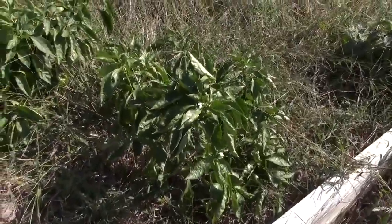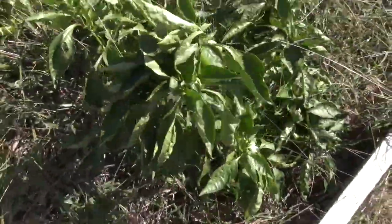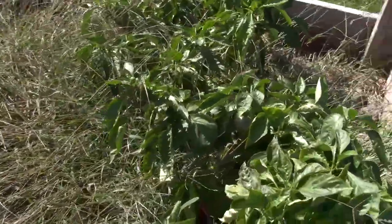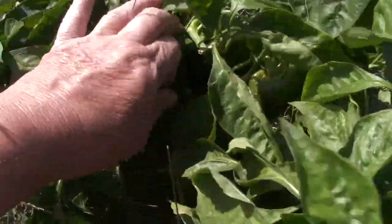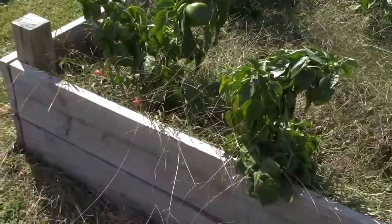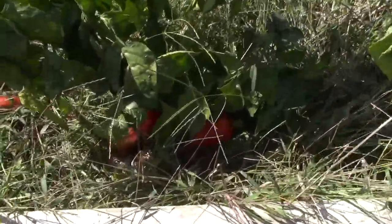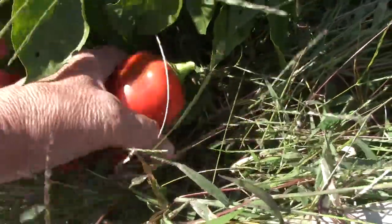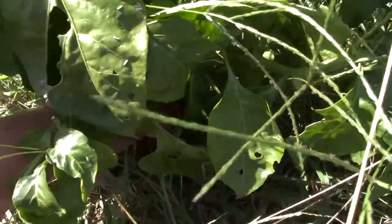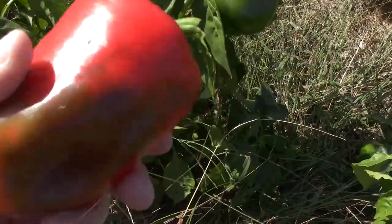So we have some peppers still left. There's a nice green one. Pardon the weeds. Green one back in there. These are our red ones over here. Looks like we have some red ones down in there. Yep, there's a nice red one. Pretty red one.